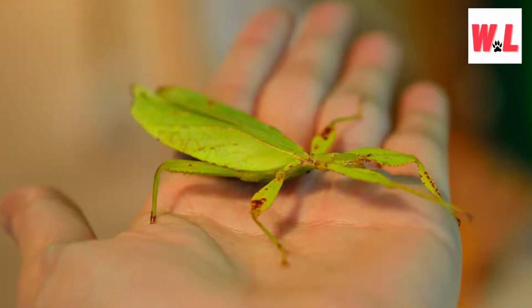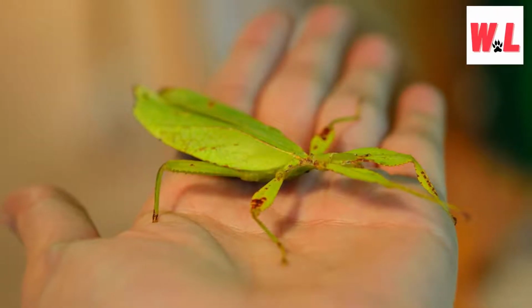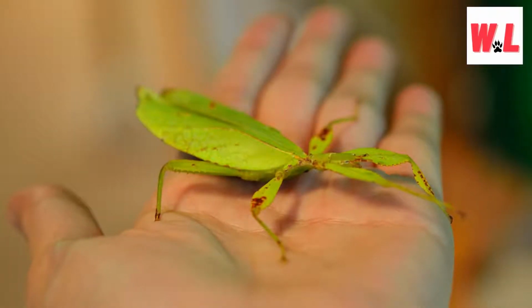Leaf insects. Now, let's talk about leaf insects. In the lush rainforests of South Asia, the Indian Ocean Islands, and Australia, you might come across the masters of leafy mimicry, the leaf insects, Phyllium philippinicum. These insects have taken camouflage to the next level, with bodies so flat and leaf-like that they blend seamlessly into their surroundings. What's truly remarkable is their attention to detail.